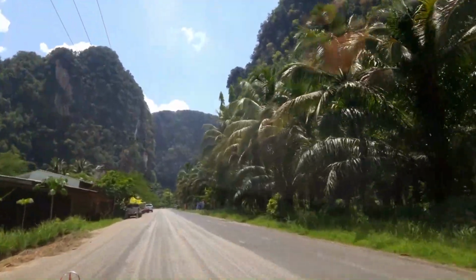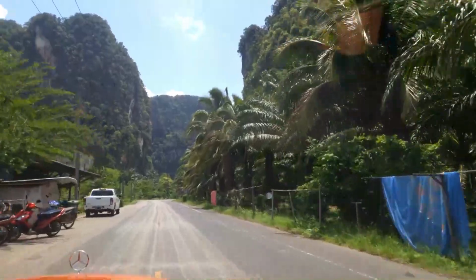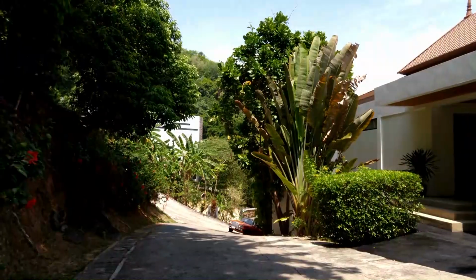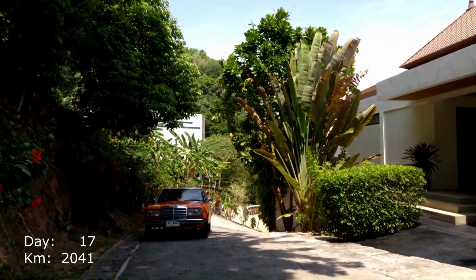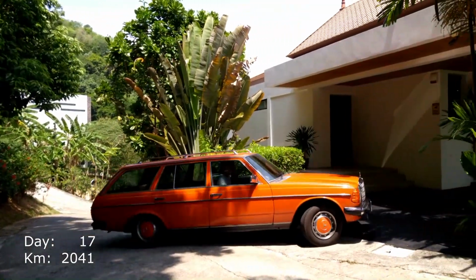Well, the only stage left now was the way back from Nakhon Thammarat to Phuket via Phang Nga province and its gorgeous limestone hill landscape. After 17 days and exactly 2041 kilometers, we arrived back home.